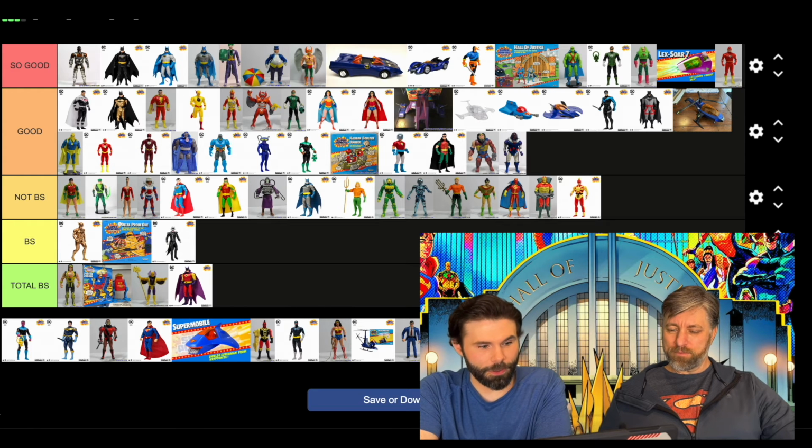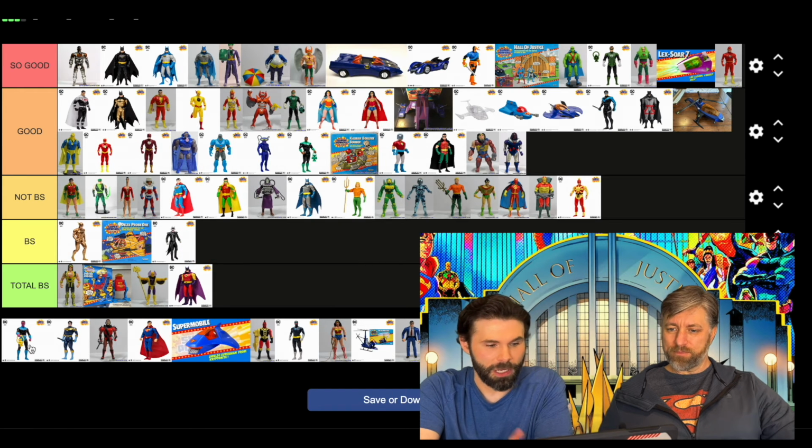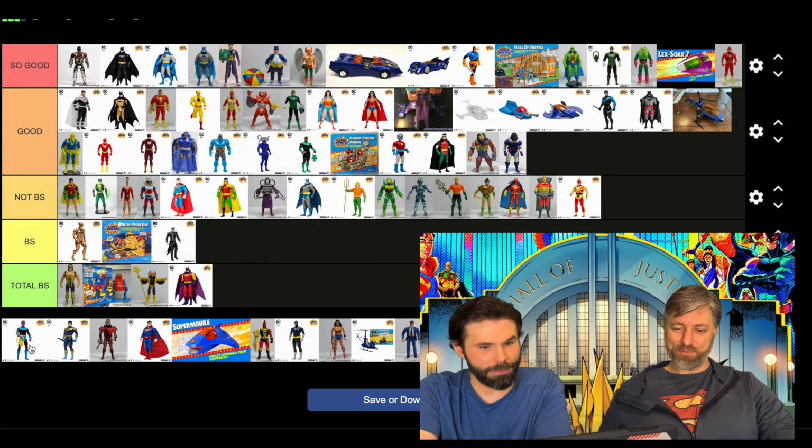All right, now this is another recent one, Wave 6, Sinestro in his Super Friends style costume, early comics appearance costume. We just did our unboxing of him. We're really impressed by him. Really like it. I'm still feeling kind of good level for that one. Yeah, I'm thinking good level as well.